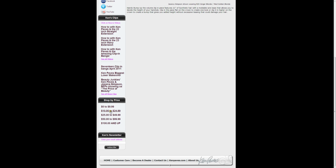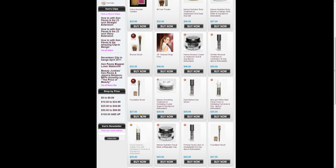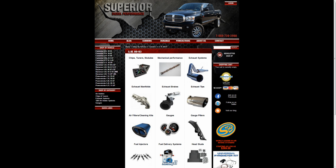We also have some categories over here. You can see that you can shop by price. If I want to see everything between $20 and $50, I just click on that down there. So we can add a little sidebar with some quick ways for them to jump into specific categories of products. So that's pretty nifty. Let's look at another store real quick.